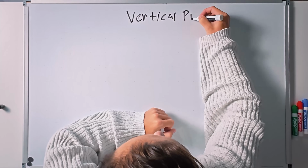If you can use a deadlift in your routine though, I would strongly recommend it because you're going to get a lot more muscle growth benefits throughout your entire body as opposed to just doing a hamstring curl. Now, the next movement pattern is your vertical push. Now, the vertical push is going to hit your shoulders, triceps, and upper chest.